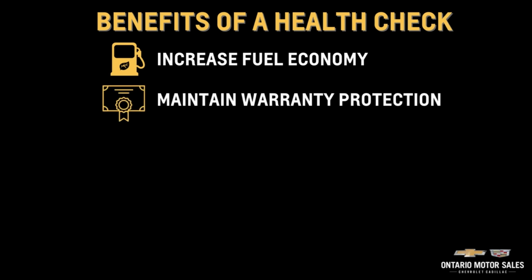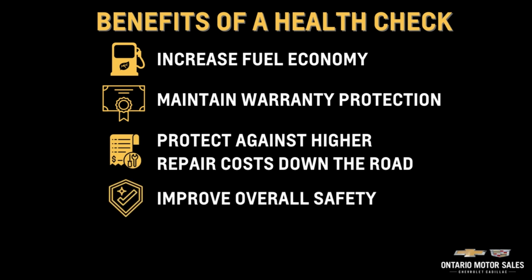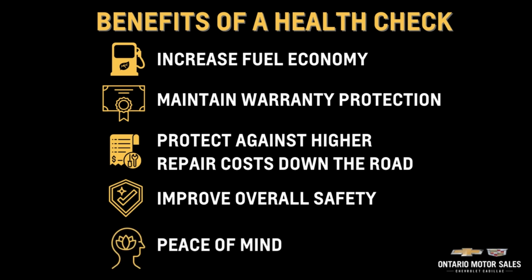It allows you to maintain warranty protection. It protects against higher repair costs down the road. Improves overall safety of you and your vehicle, and gives you peace of mind.